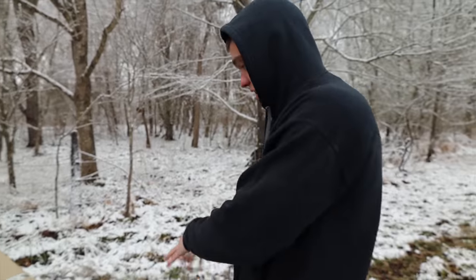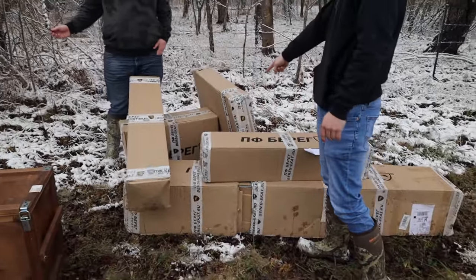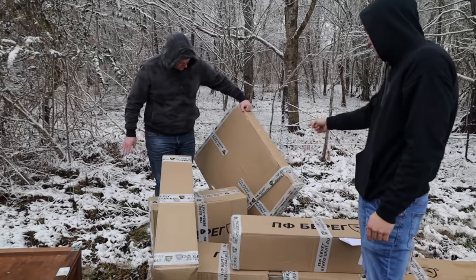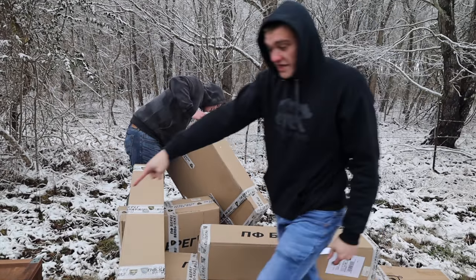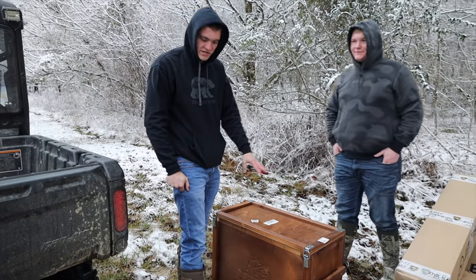We got the tent, we got a cot, we got like a floor mat, which is the thing that goes on the ground before it. What's that? That's a chair, but it's a really big chair. Then that's a table, and then this right here is the really cool thing. This is what puts the hot in hot tent.